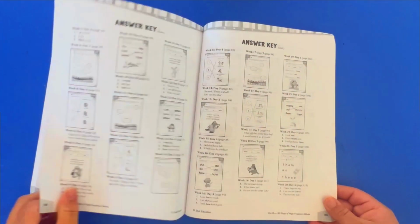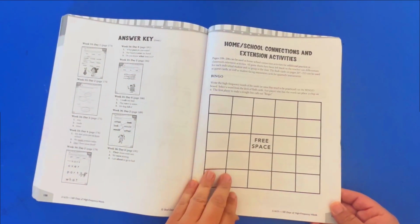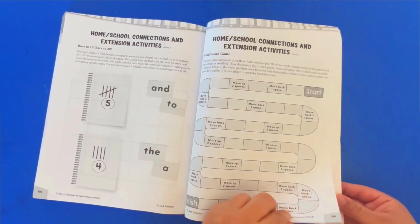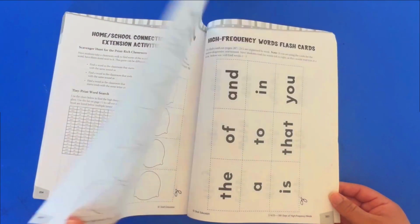And you can build your curriculum by using all the different 180 book series. They have the 180 Days of High Frequency Words, 180 Days of Reading, all which can be used with other workbooks and whatever fits in your budget as a homeschooling mom.